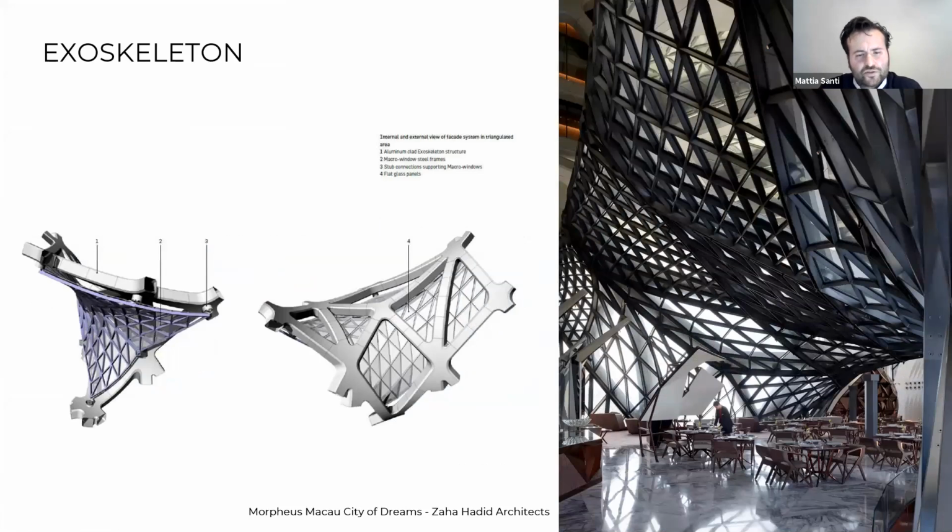In addition, in terms of facade, high performance glazing, in this case, minimizes solar gain, and the ridging of the exoskeleton provides shading. In this complex facade project, as you can see, the computational design tools play an essential role in managing the overall design, because they allow the designer to manage the geometrical complexity thanks to the use of algorithms and digital twins, creating important information and documents that then become essential for the construction process.